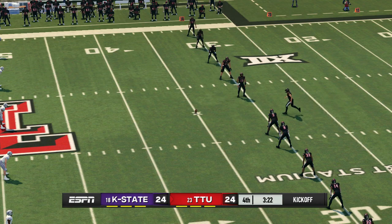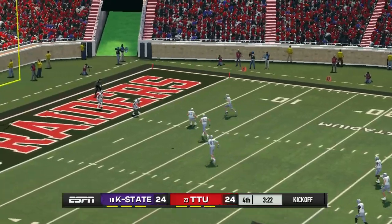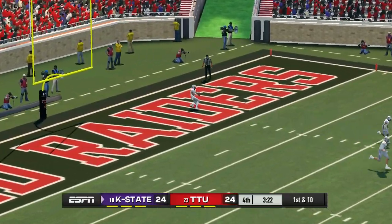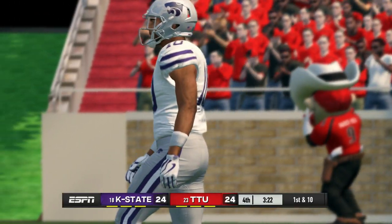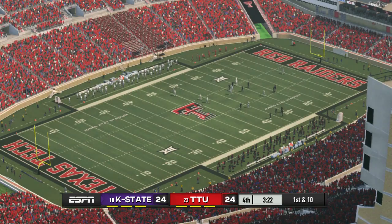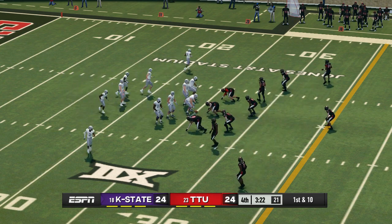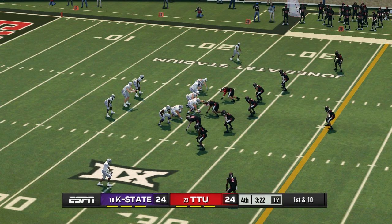McNamara has his kick team lined up, and he is set to kick this one off. He just drills this one. This one's going to be down in the end zone for a touchback. We might have overtime in the back of our minds, but down on the field, that hasn't occurred to anyone. They want to end this thing in regulation.